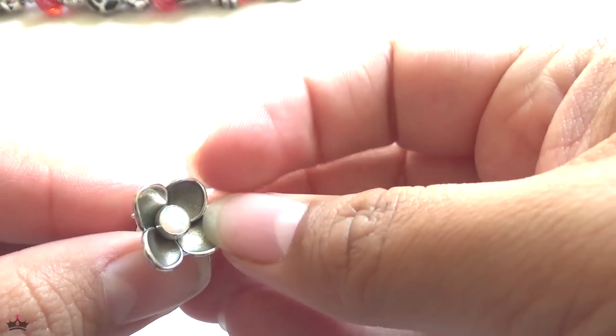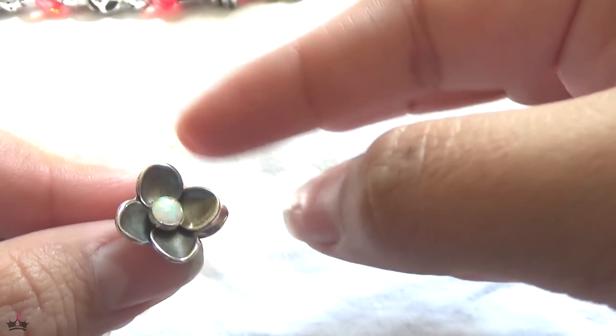Next, we come to the only pair of earrings that I own. These are hydrangea. I think I'm saying that right.